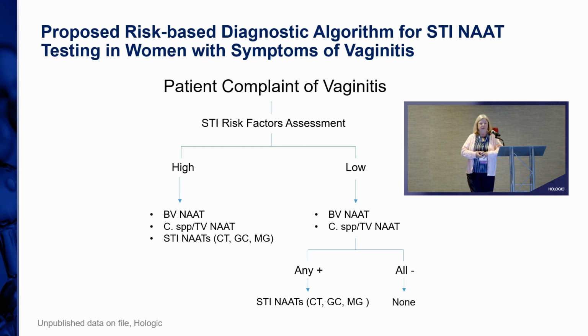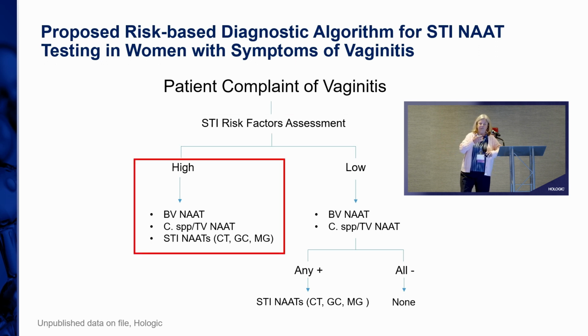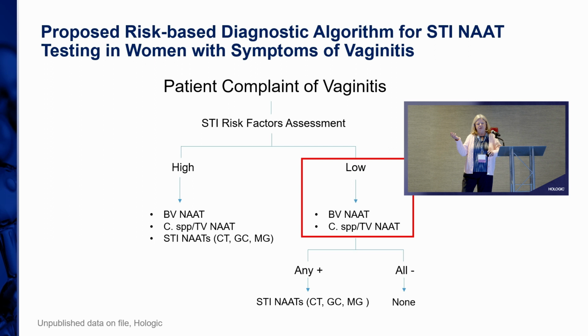You have a patient who comes in with complaints of vaginitis, because remember, the data we have now is dealing with symptomatic women. As a clinician, I should also be doing an STI risk assessment. How many partners have you had? When was your new partner? Blah, blah, blah. So that's important, and I can kind of put her in a high-risk category or maybe not so high-risk category. If she's high risk with the STD factor assessment, I think the most prudent thing to do is to go ahead and test her for vaginitis, but also because she's high risk with behavioral factors, to go ahead and order the STI testing as well. If she's low risk for behavioral factors, go ahead and order the vaginitis testing.